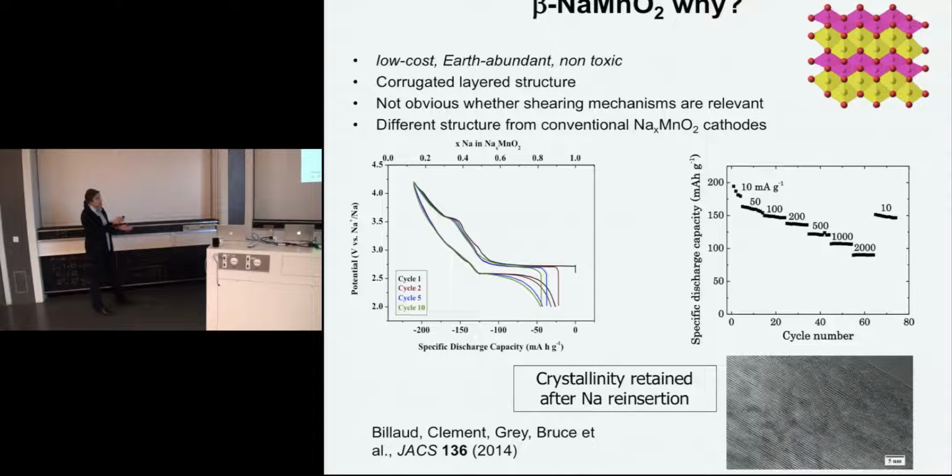Well, we were interested in the idea that if you pulled all the sodium out of this material and you had this tendency to shear, what would a zigzag type arrangement do on shearing? And so in collaboration with Peter Bruce and his group in St Andrews, now in Oxford, we did a lot of the electrochemistry of these materials, and actually in this case it was Peter's group that took this microscopy and showed that the crystallinity was retained after sodium reinsertion after multiple cycles, but actually when you pulled all the sodium out, the layers tried to move and you got a very highly disordered material.